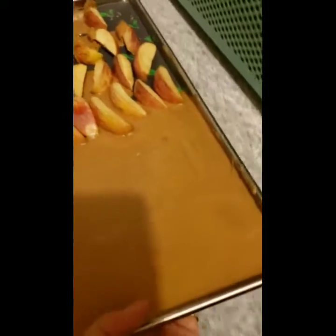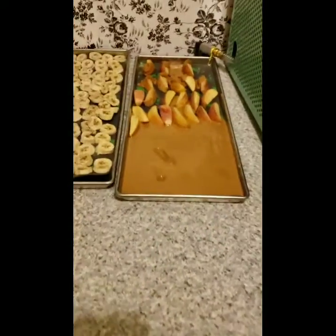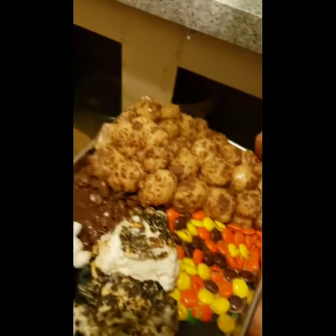Because it's still peanut butter. And let's see. This one. Holy. Look at my yogurt, guys. Look at the marshmallows. Look at the roasted marshmallows. And the Milk Duds. Good Lord. No, don't eat it yet.